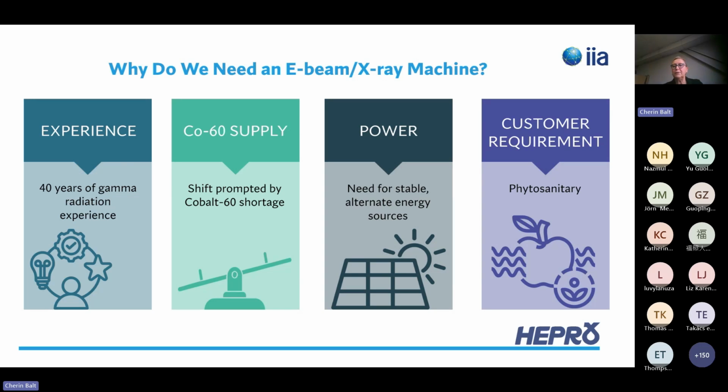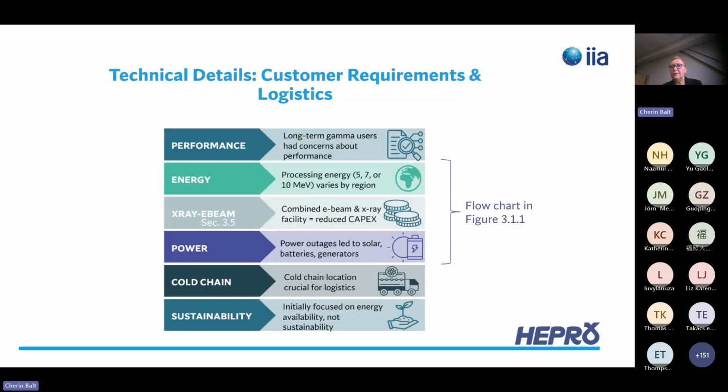At this point, having no prior knowledge of E-beam X-ray and no roadmap as yet, we gathered the information from source, and we owe significant gratitude to our partners like Ariel, Mevix, and IBA for their patient guidance in answering our endless questions. This roadmap closely resembles our journey. Key technical concerns arose, and I'll address a few. These are addressed in section 3.5 of the roadmap, as well as in the flowchart in figure 3.1.1.